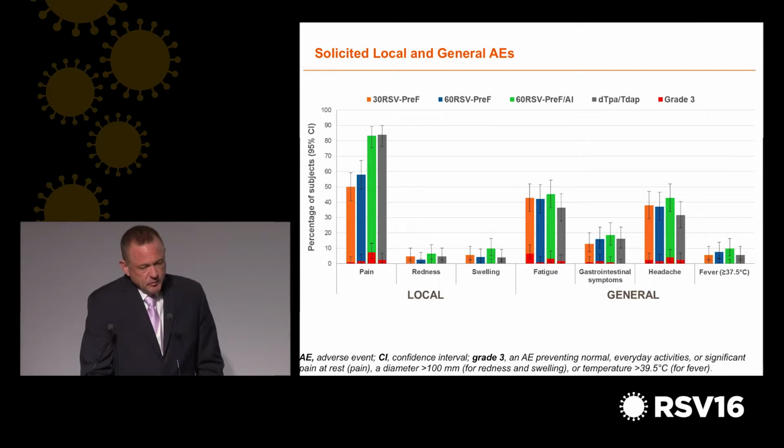Redness and swelling locally were grade 2 or lower and were infrequent. For general solicited adverse events, fatigue, GI symptoms, and headache were all noted. Fever, defined as greater than or equal to 37.5, is shown here on the slide. There was a single grade 2 fever in a subject, grade 2 being defined as 38.5 Celsius or higher. There were no grade 3 fevers described in the solicited adverse events for the first week after vaccine.